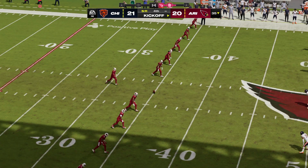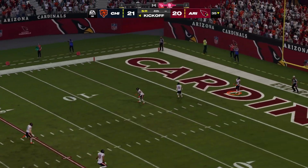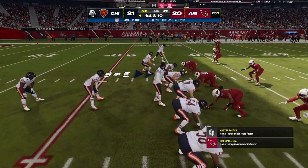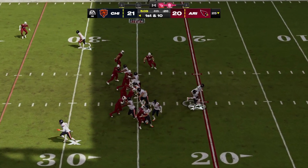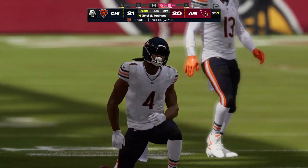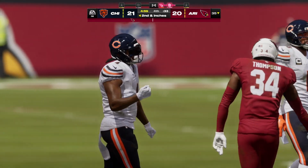Prater now will send it away following the made field goal. And this will come out to the 25 as Jones elects for the touchback. The Bears offense ready to go for their next drive. No points last time out. They were forced to punt, if you remember, but no time to dwell on that. They've still got the lead here and a chance to add to that. First and 10 as this new drive starts.